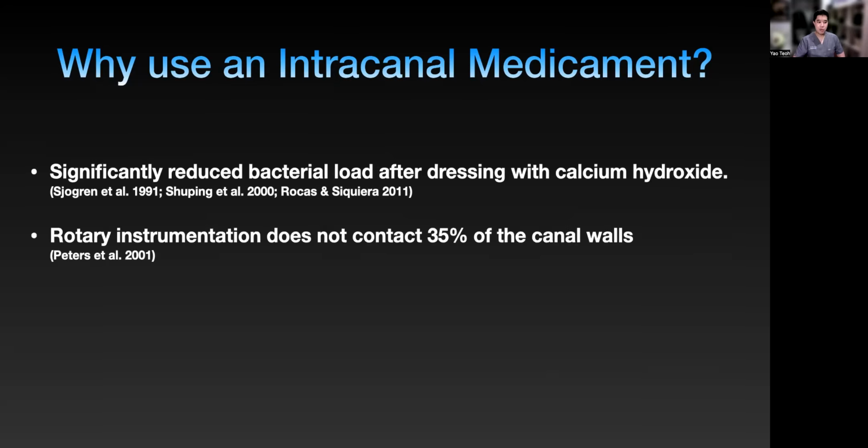Furthermore, rotary instrumentation has also been shown to not contact all parts of the canal wall, because no canal wall is circular or geometrically perfect in shape. There's always a lot of nooks and crannies, lateral fins, isthmuses. It shows that rotary instrumentation does not actually contact 1/3 of the canal walls. There have been a lot of improvements lately to try and improve the contact of rotary instruments against the canal walls, different designs. But at the end of the day, you're never going to touch every surface. And as long as there's bacteria growing on the surface, there's a risk that bacteria is left behind.